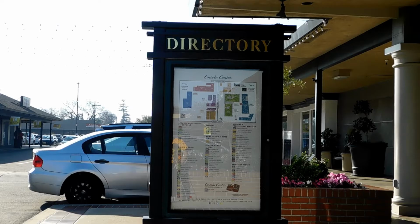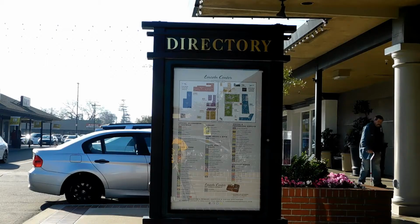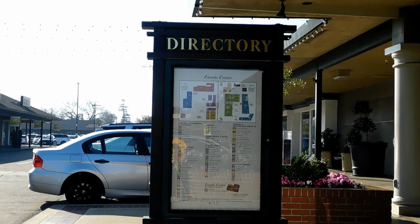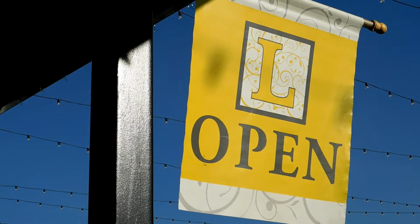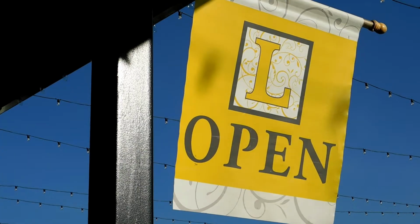The founders of Lincoln Center acquired 1,800 acres from Stockton business leader Benjamin Holt and formed a corporation called Lincoln Properties, Inc. Stock in the new corporation sold out in only 2 weeks. More than 700 homes had been constructed by the end of 1951, followed by the opening of Lincoln Center. The center opened with only 25,000 square feet that housed only 16 neighborhood stores.